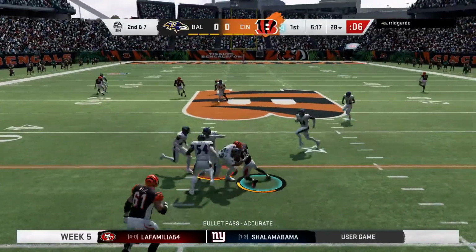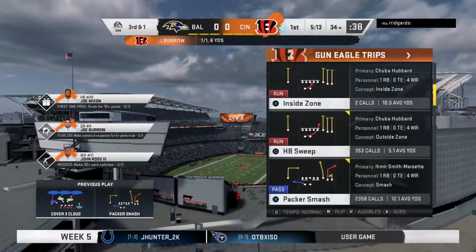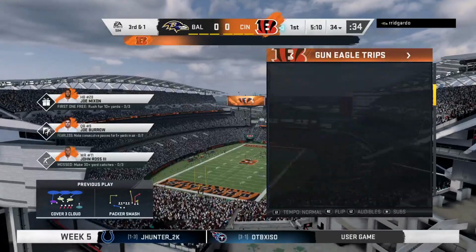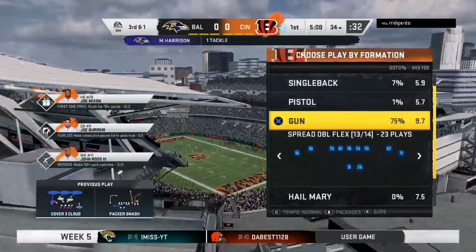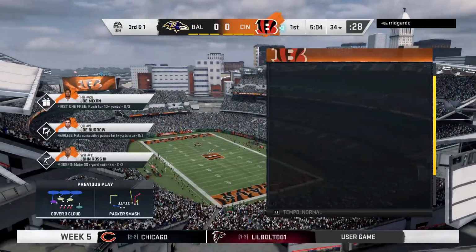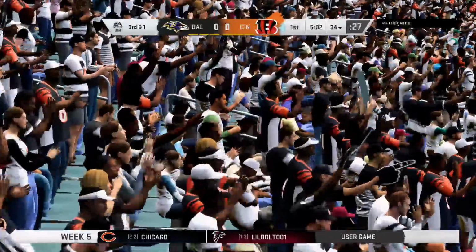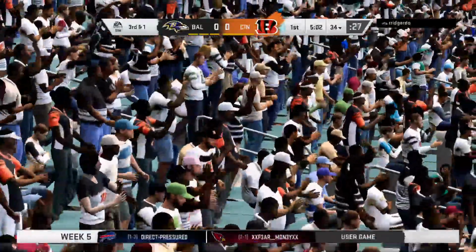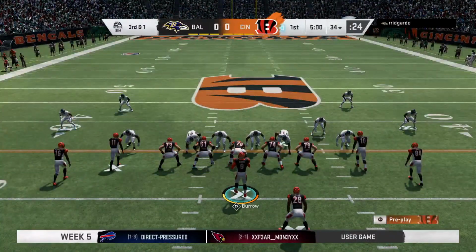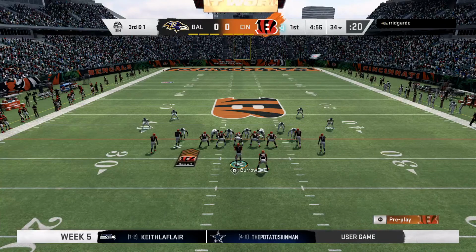Here's a 2nd and 7, and this one complete to Smith. And give him 6 yards here as he's stopped near the 35 at the 34. A gain of 3 last play. This time they double it and pick up 6. Just play number 3 here on the opening drive, and it's an early 3rd and 1.